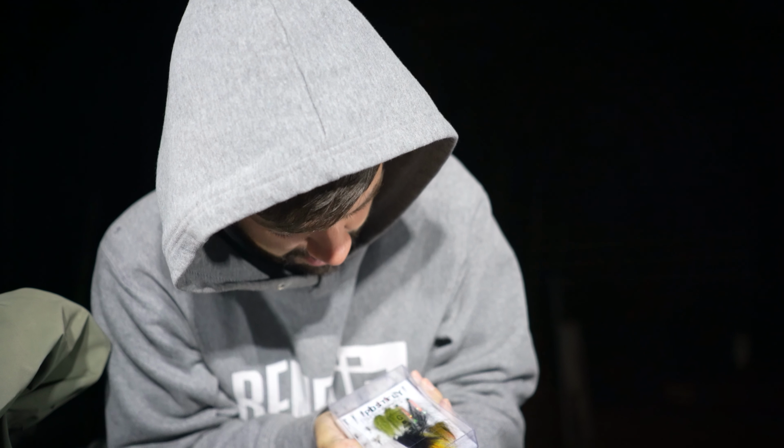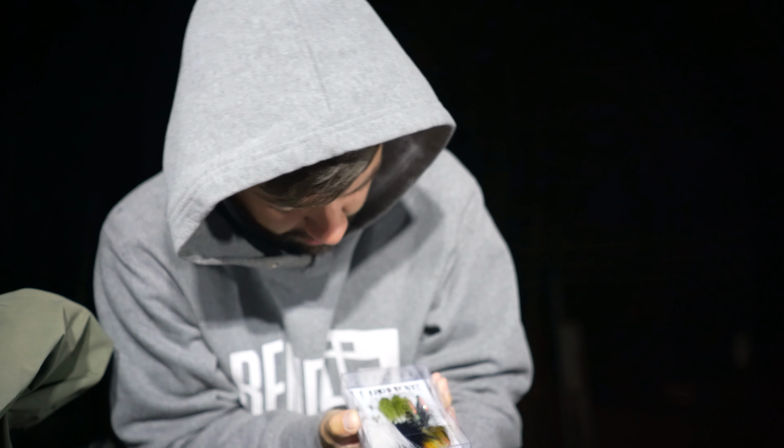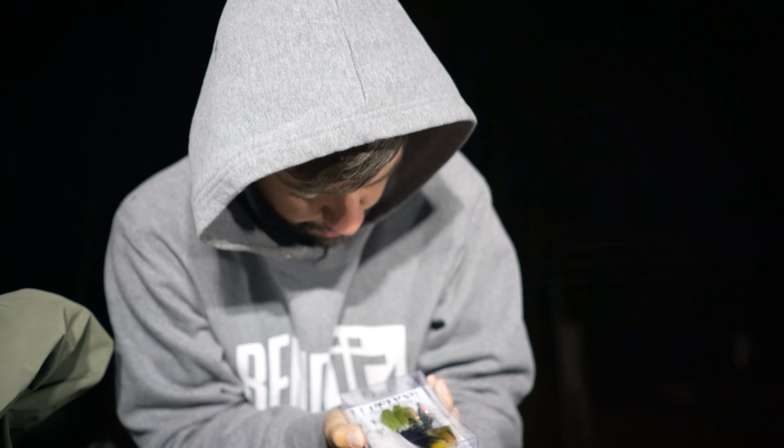So let's go through the box real quick. I know it's obviously very dark and I can't even legally fish right now, so. Oh, finally. We got a streamer box from Postfly. We got some conehead woolly buggers, white, black, Mickey Finn, some olive ones, and some smaller midge style flies, which is great for when it gets a little bit colder than now.